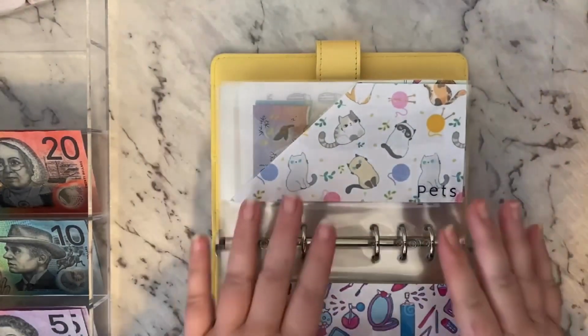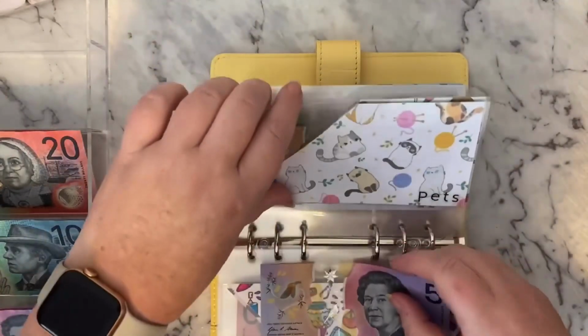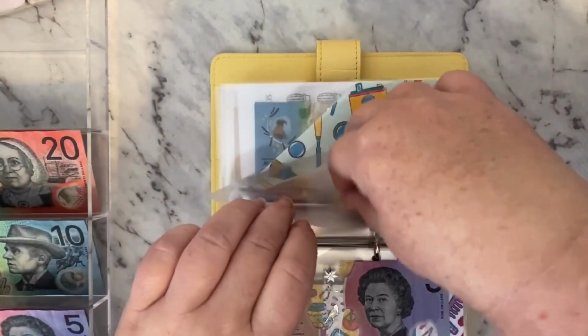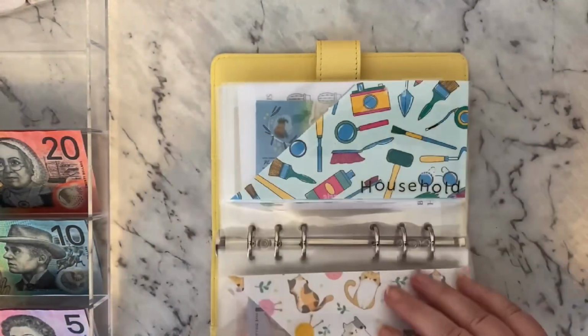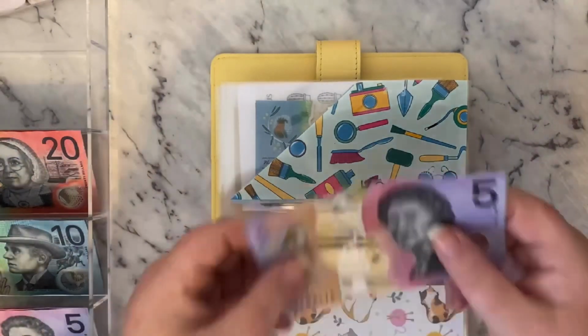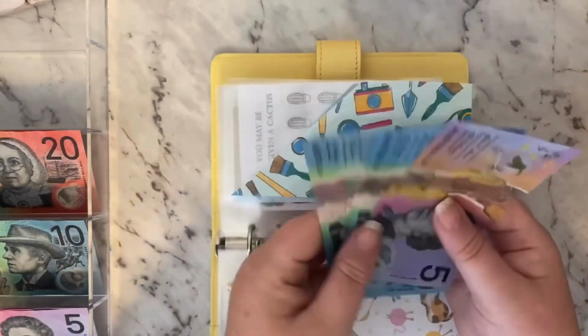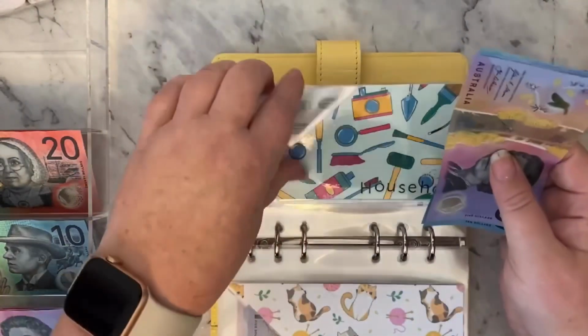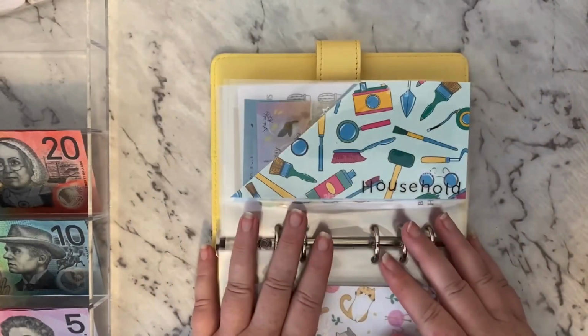Next, we've got pets. So this one is getting $5. I'll pop that in there. And that's got $5 already, so $10 total in that one now. Household is also getting $5. That's already got 20 in there, so 25. I need to get some new light bulbs. I've got a few light bulbs that have gone out.